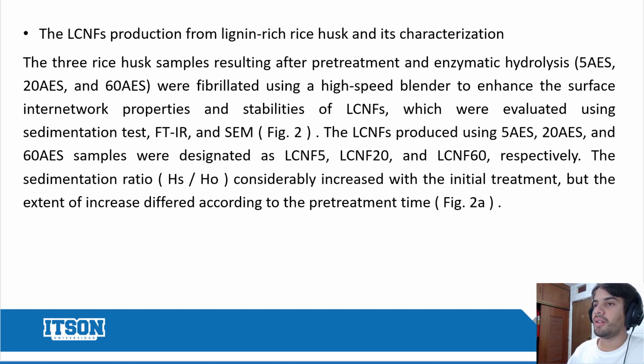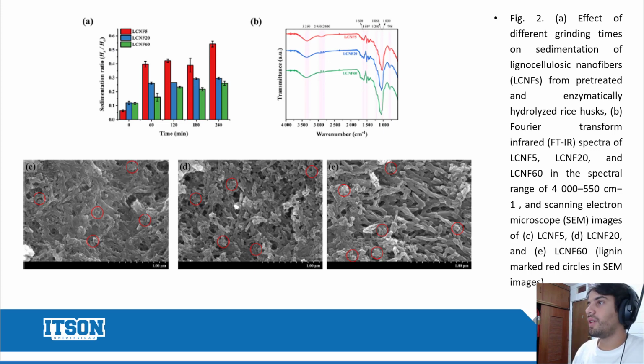The sedimentation rate also considerably increased with the initial treatment, but the extent of the increase differed according to the pretreatment time. Figure 2. Effect of different grinding times on sedimentation of lignocellulose nanofibers from pretreated and enzymatic hydrolyzed rice husk. In figure A, we have the graphic representation of the sedimentation ratio of the three experiments at different times. In figure B, we have the transmittance of the three experiments. In figures C, D, and E are the images of the three experiments taken with an electron microscope.